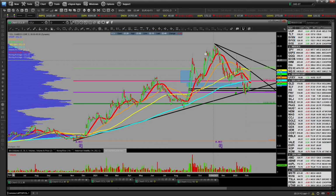This thing is just... You can make a case it's a Head and Shoulders top, but I also think it's shake, shake, big shake, shake, down, shake, shake. I mean, I feel like a bigger move is actually coming. We'll see how it plays out. Let's get into the last few names.